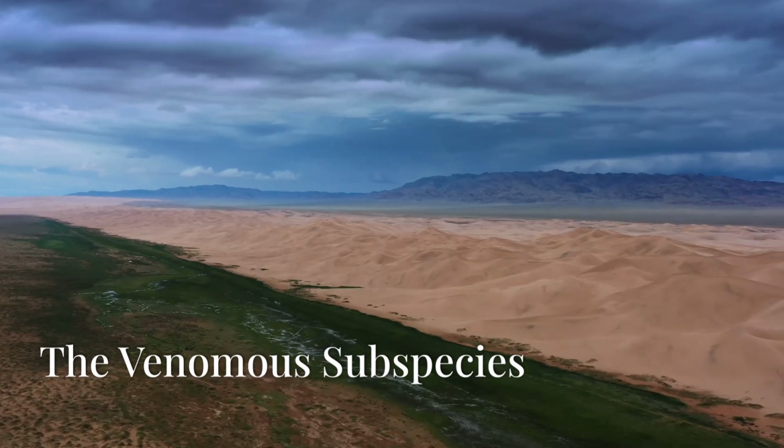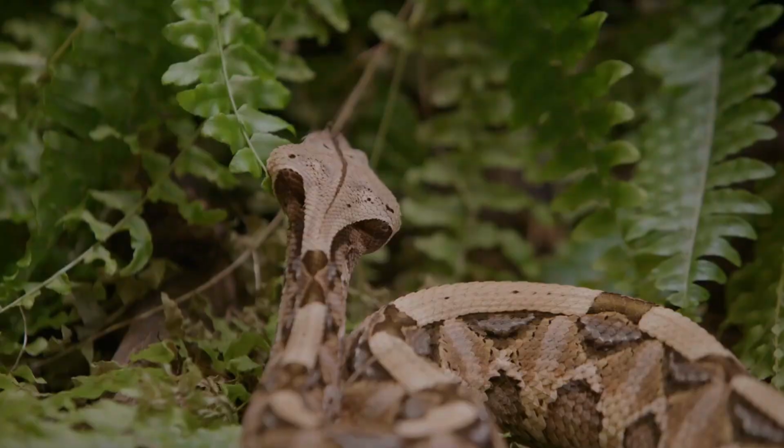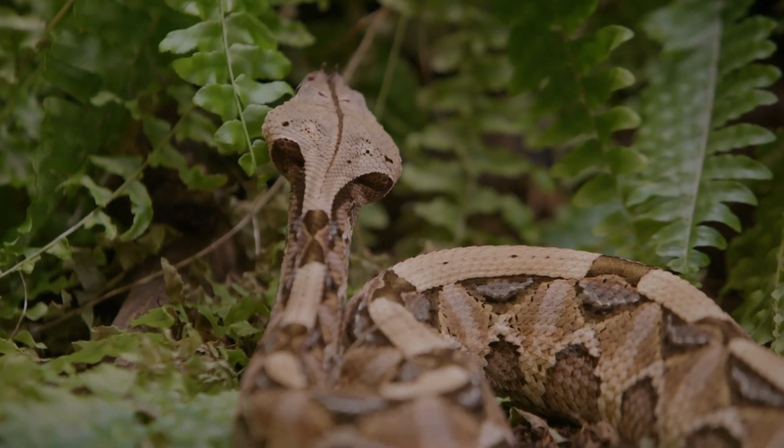The Gobi pit viper is a poisonous snake. You can find it at the edges of the Gobi Desert. It lives from southeastern Inner Mongolia into China.